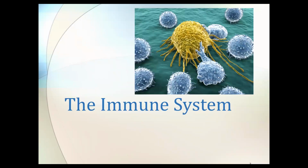So the study of the immune system is called immunology, and this is just the branch of biology that studies immunity in living things. So humans are not the only ones with immune systems. Our furry friends like dogs and cats have them, along with horses and polar bears and everything in between. So the immune system is not just for us.